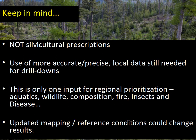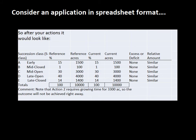Yeah, right, and that is certainly true. This is just one tool in your planning process. We want to emphasize that we were looking at forest structure. We weren't looking at aquatic needs or wildlife, and all those things need to be taken into consideration. So Ryan is absolutely right that this is not a mandate for what you have to do.